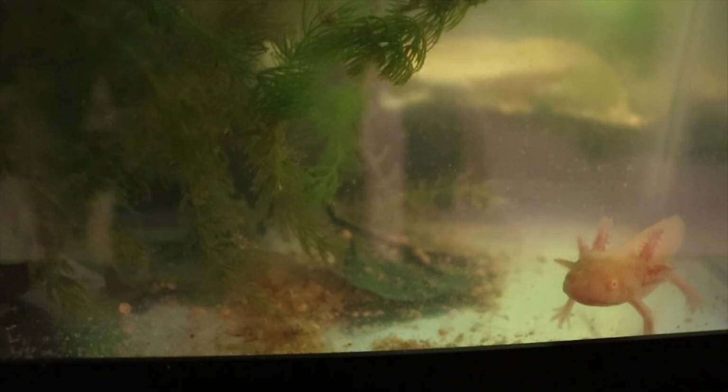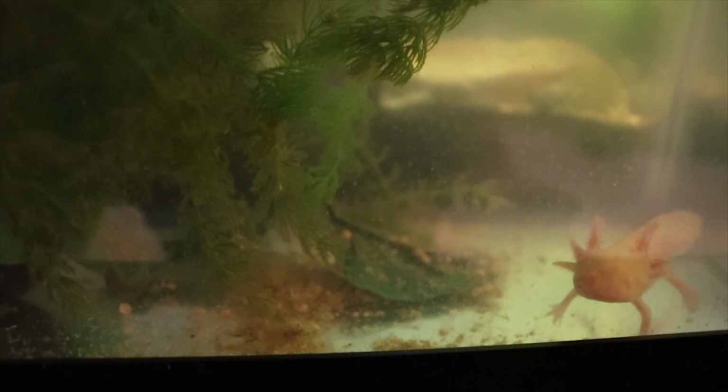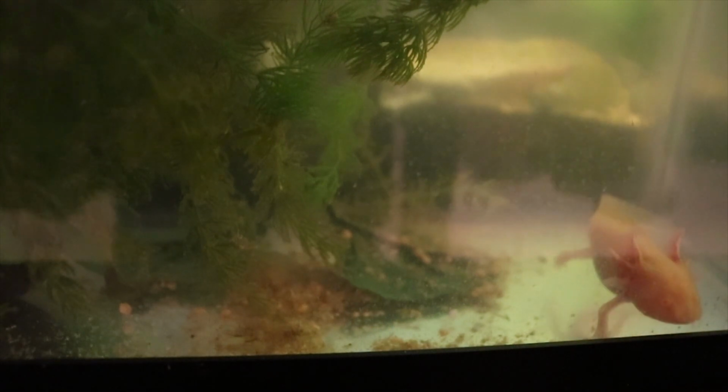In this tank, I keep two axolotls. You can see my reflection. This is a golden albino, as you can see right here. The water is really cloudy, even though I literally just changed it. These guys tend to eat quite a lot, so they eat quite messy, and then the tank ends up being all nasty. I will be transferring them to a bigger tank.